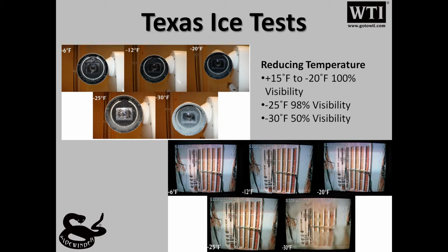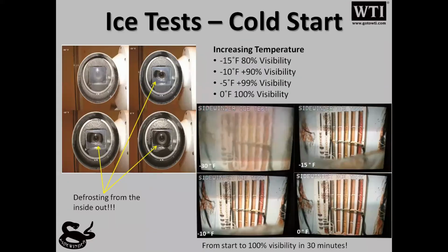And that's due to the fact that the indium tin oxide is put on there in a way that it allows it to defrost from the center out. So the core of the heat is right there in the middle. And as it gets warmer, then it'll warm up around the outside. The next slide shows it a lot better as far as they froze the camera first and then they brought it back to life.